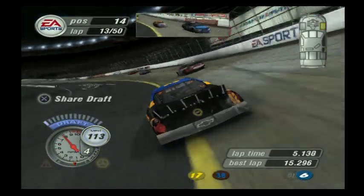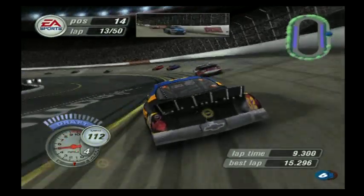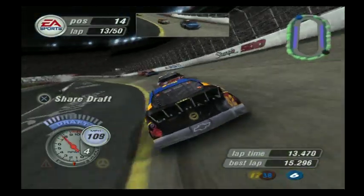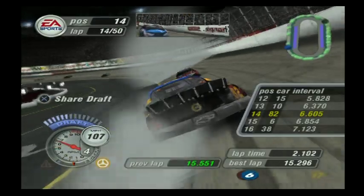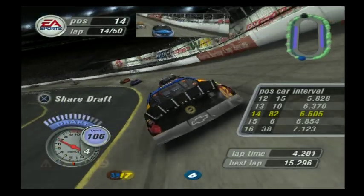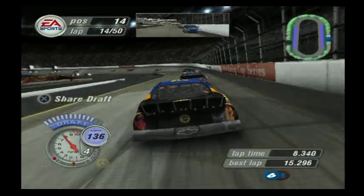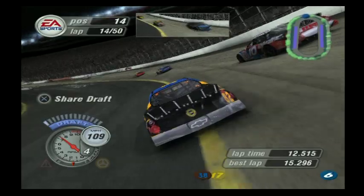The trick about Bristol, at least it appears to me, is that you need to be able to be in the throttle when they're out of the throttle. That way you can get to their bumper and force them into the outside lane, and that's when you can really pounce because it's a wider arc if you're in the outside lane. You can't get to the throttle as quick. That's what you want. You want to get them into that uncomfortable position on the outside, so I'm trying to do that. Ooh, there we go, there we go, there we go.